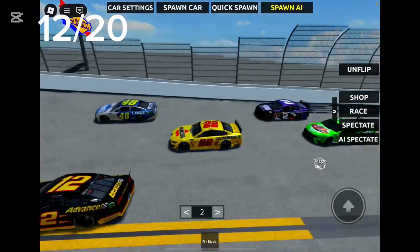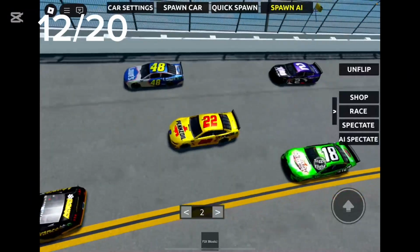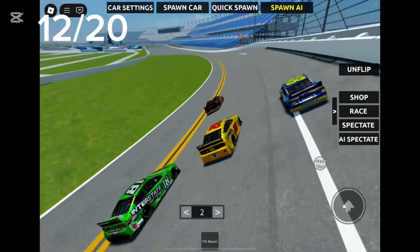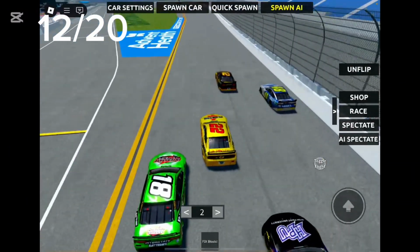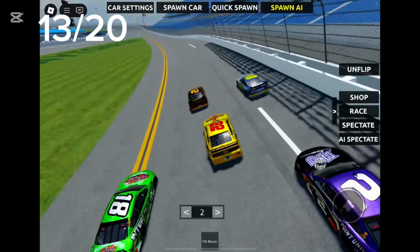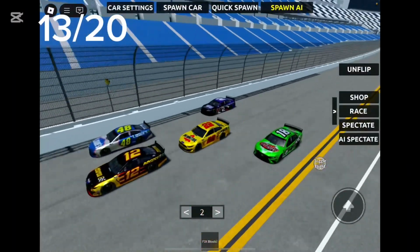This race, we still don't know who's going to win this race. Kyle Busch going down on the inside once again. Kyle Busch is going to have it better. Ryan Blaney goes down, tries to block off maybe Joey Logano. Kyle Busch is on the inside, so Joey Logano cannot go on the inside. Ryan Blaney is still leading us until lap 12.